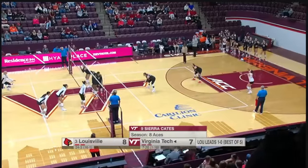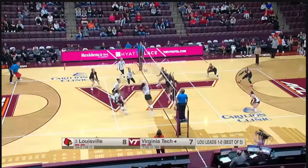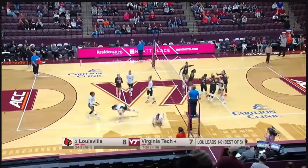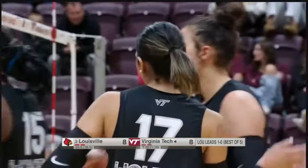Here's Sierra Cates. Sherman. Angle Duran. Boy, Louisville is letting Virginia Tech climb back into this one. It's all tied up at 8-8.